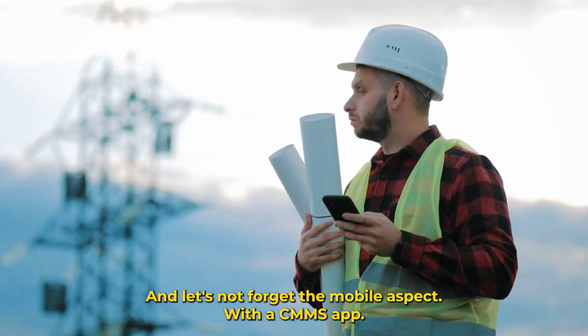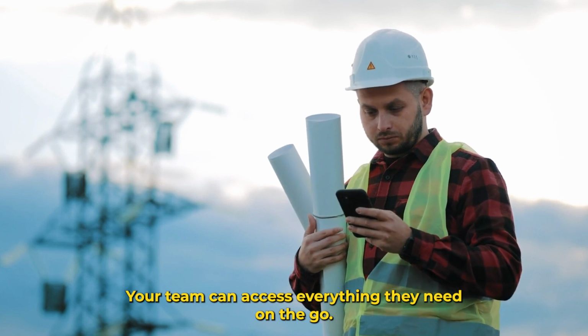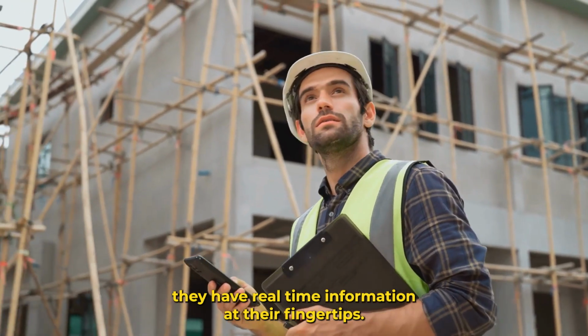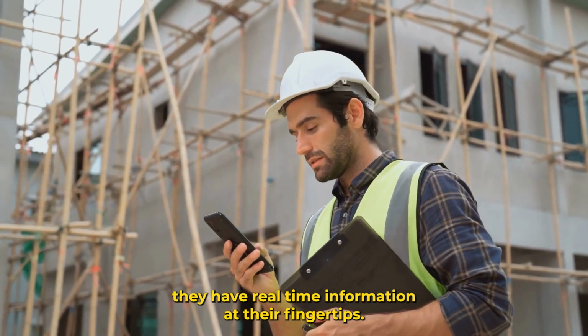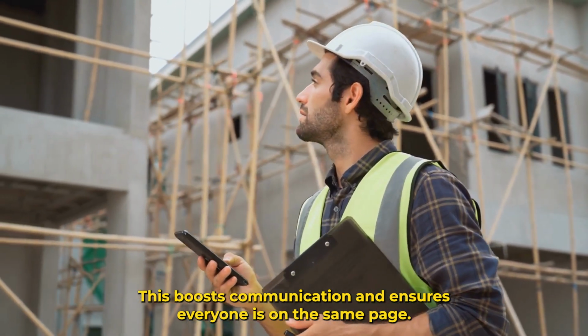And let's not forget the mobile aspect. With a CMMS app, your team can access everything they need on the go. Whether they're on-site or in the office, they have real-time information at their fingertips. This boosts communication and ensures everyone is on the same page.